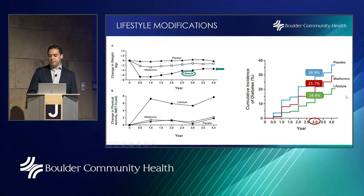And this is one of the most important slides that I want to show you. This is a follow-up after 3 years of these three therapeutic options, and lifestyle changes decreased the incidence of diabetes significantly. In patients on placebo, who were just told, yes, you have prediabetes, work on your lifestyle changes, there was a 30% incidence of diabetes at 3 years.